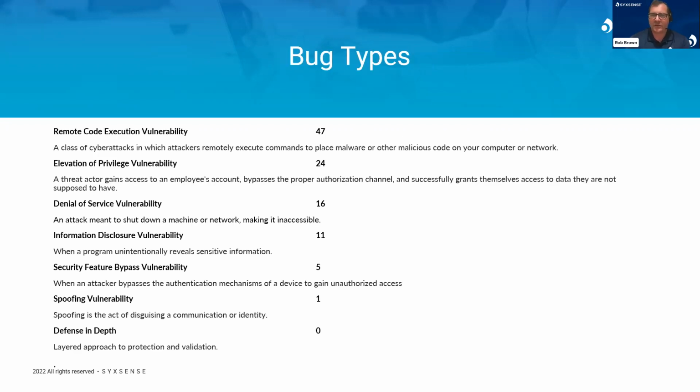Now, we had a lot of remote code execution vulnerabilities fixed this month. These are the most serious. This is a type of cyber attack in which attackers can remotely execute commands to place malware or other malicious code on your computer or network. In fact, more recently, it doesn't just have to be malware or malicious code. It could be anything from crypto mining to other types of software that's actually looking for other ways to penetrate your environment. But those remote code execution vulnerabilities are extremely serious.